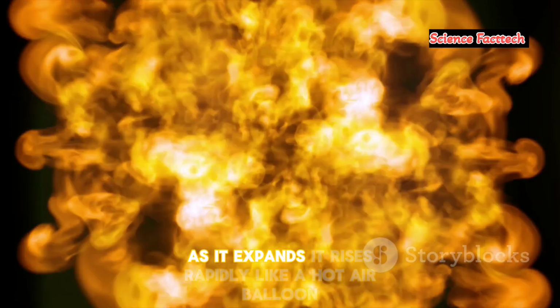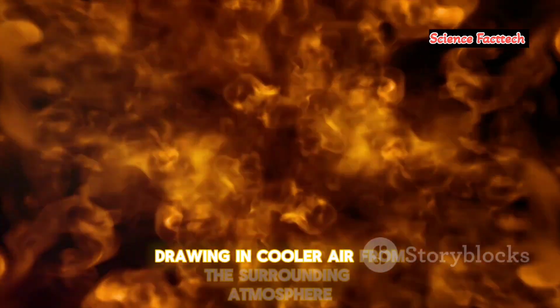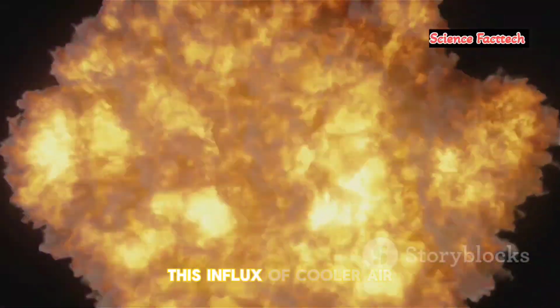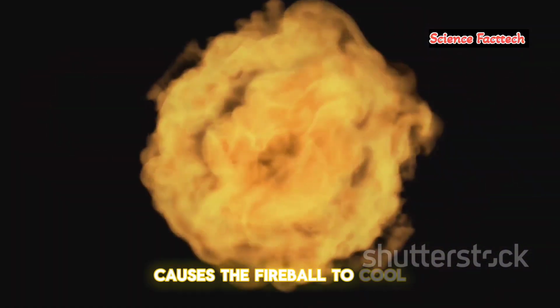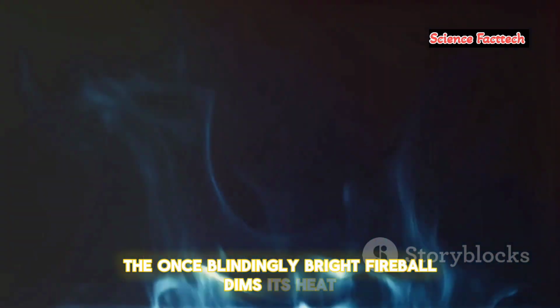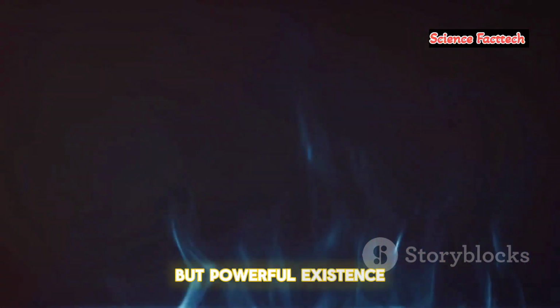As it expands, it rises rapidly, like a hot air balloon, drawing in cooler air from the surrounding atmosphere, which fuels its upward movement. This influx of cooler air, combined with the rapid expansion itself, causes the fireball to cool quickly, losing its intense heat. Within minutes, the once blindingly bright fireball dims, its heat dissipating into the vastness of the atmosphere, leaving behind a haunting reminder of its brief but powerful existence.